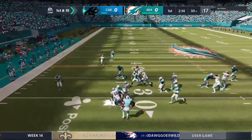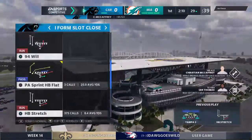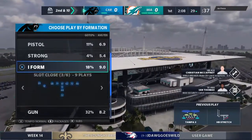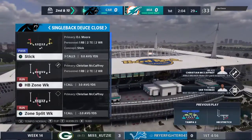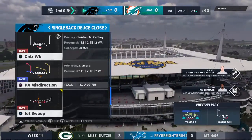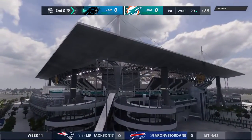First carry for Christian McCaffrey. And just no chance of turning the corner. He can only get back to the line of scrimmage. 2nd and 10 coming up. I know that speed is the hallmark of today's NFL game, but the key to good rushing defense is still having your linebackers set the edge.